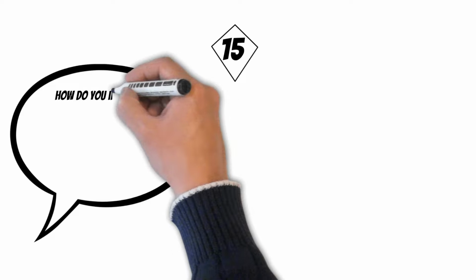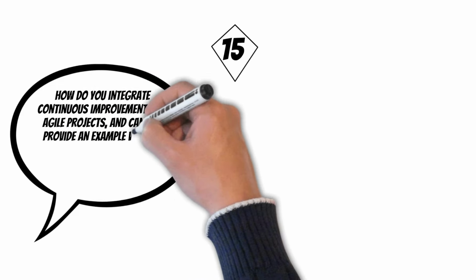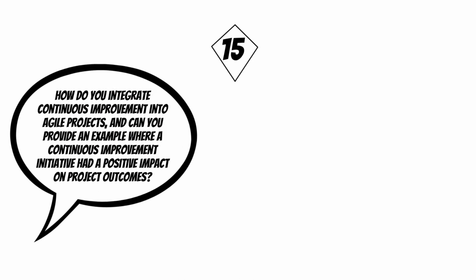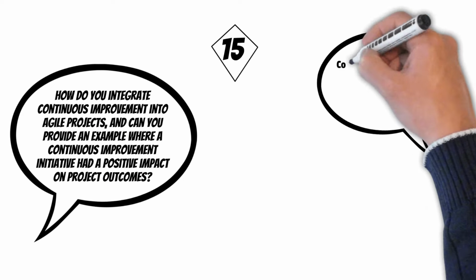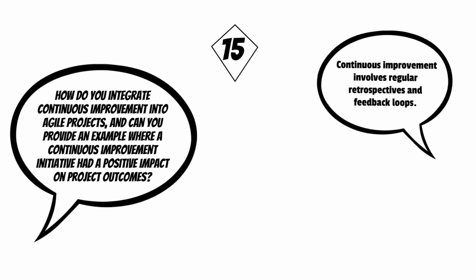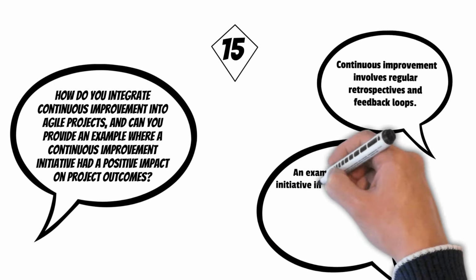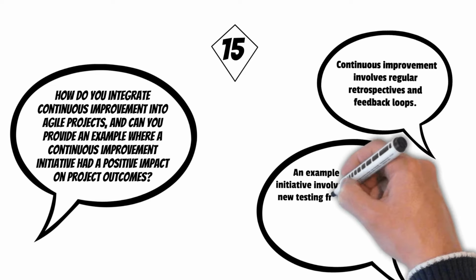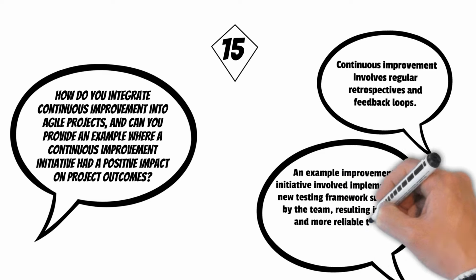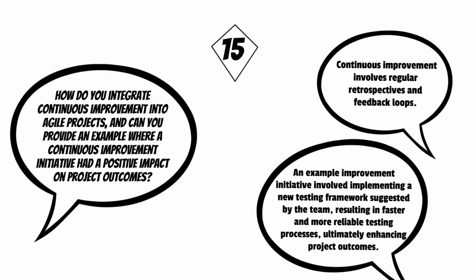How do you integrate continuous improvement into Agile projects? And can you provide an example where a continuous improvement initiative had a positive impact on project outcomes? Continuous improvement involves regular retrospectives and feedback loops. An example improvement initiative involved implementing a new testing framework suggested by the team, resulting in faster and more reliable testing processes, ultimately enhancing project outcomes.